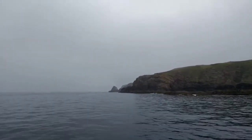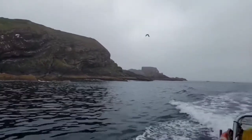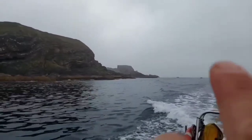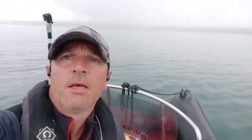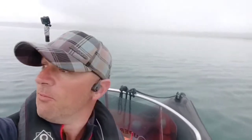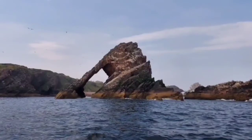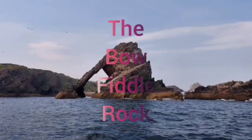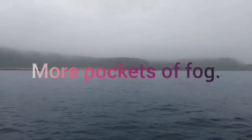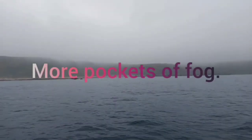There's the radio singing out. So that's the Scar Nose from here, the Bowfiddle Rocks. 19 nautical miles into the journey in Cullen Bay here. Beautiful, beautiful beach here. So this is Sunnyside Beach here.